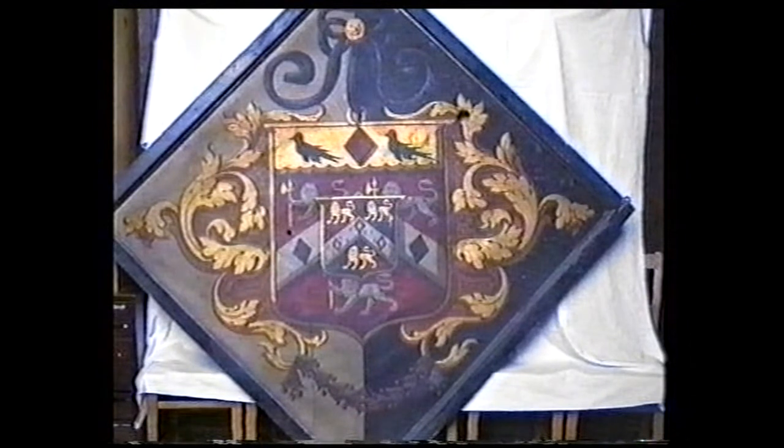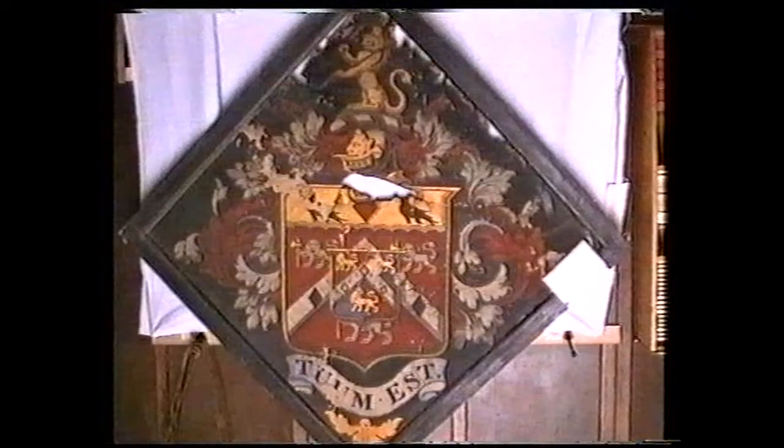The hatchments themselves were taken down when we realised just how wet the wall was, and they're stored at the moment in the Wentworth Chapel, but one of them particularly is in a very, very bad state, and both of them need careful conservation work by an expert. And then, once that work's done, they can be put back on the wall, and that would be a nice asset to this chapel.